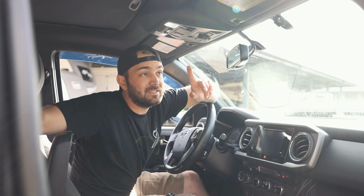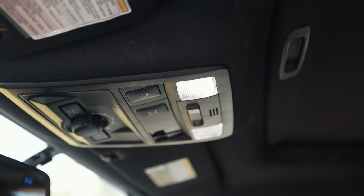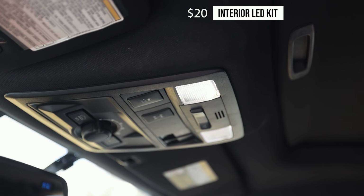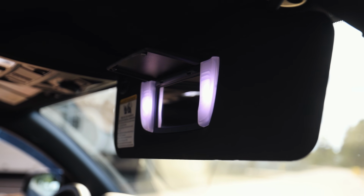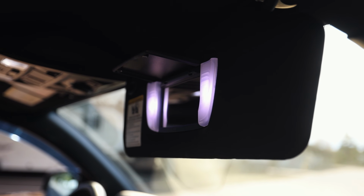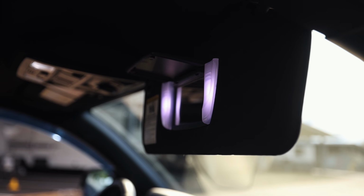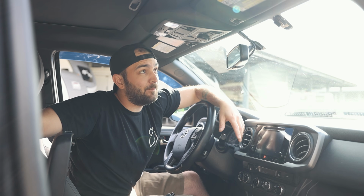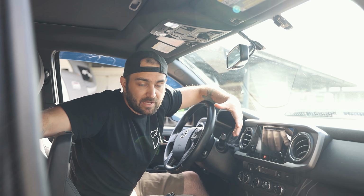If not, don't worry about it. But the other one that I have is interior lighting. Now, with these LEDs, the thing that I don't like about the kit that I bought here is whenever you open the map lights, they're blue. And all the other lights are like a white. So I'll probably end up swapping these out in the future. The kit that I got, I mean, it was like 20 bucks for the LED interior kit, so it wasn't expensive at all.